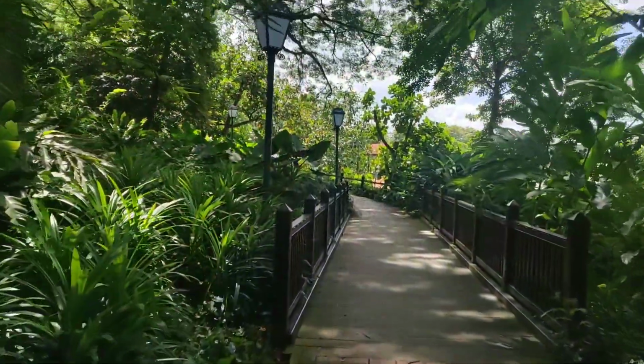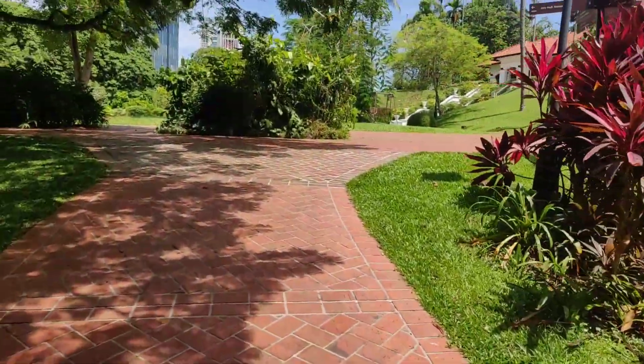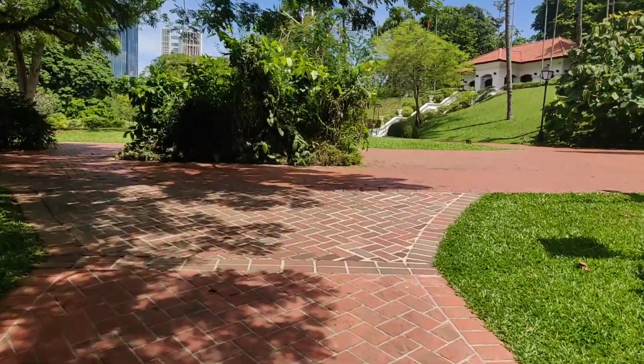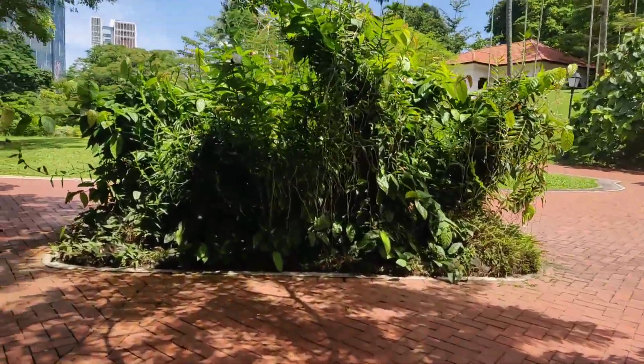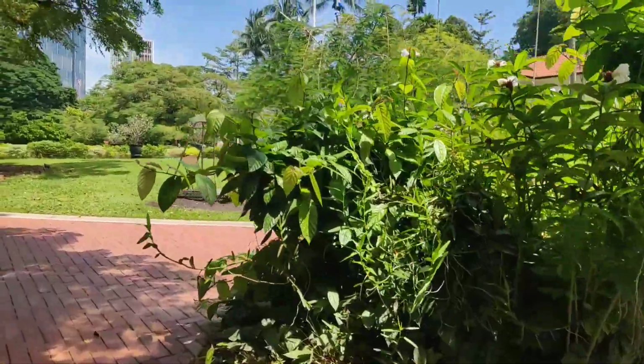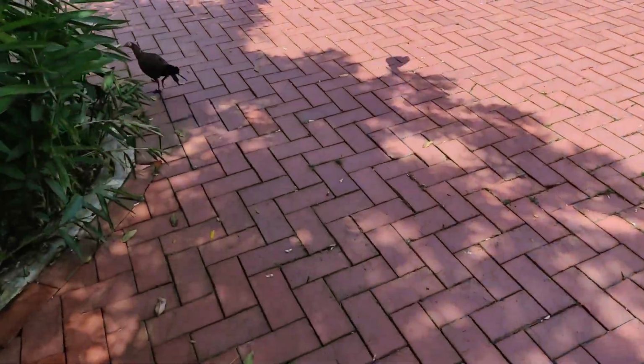I'm really getting old, or I'm still not adjusted to the heat, so I have to sit down for a moment. Well, there's this British guy, Mr. Raffles, who appears to be the founder of modern Singapore. And let's have a look. Local wildlife.